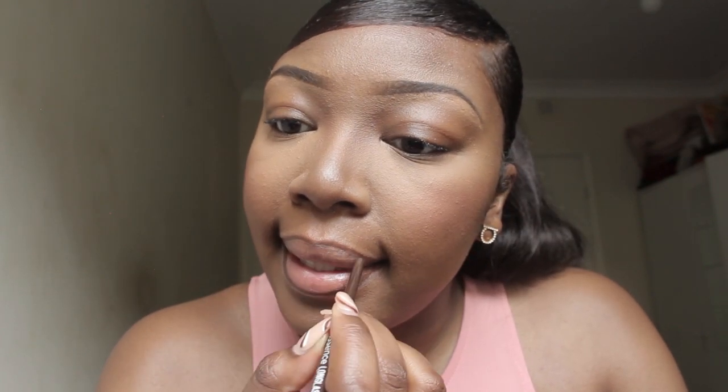Back to my pencil that's finished. I normally don't use brown on my lips, but I can't find my lip pencil. Yeah, there's a lot of shambles going on behind the scenes, but it is what it is. We're gonna make it work. We will not quit.